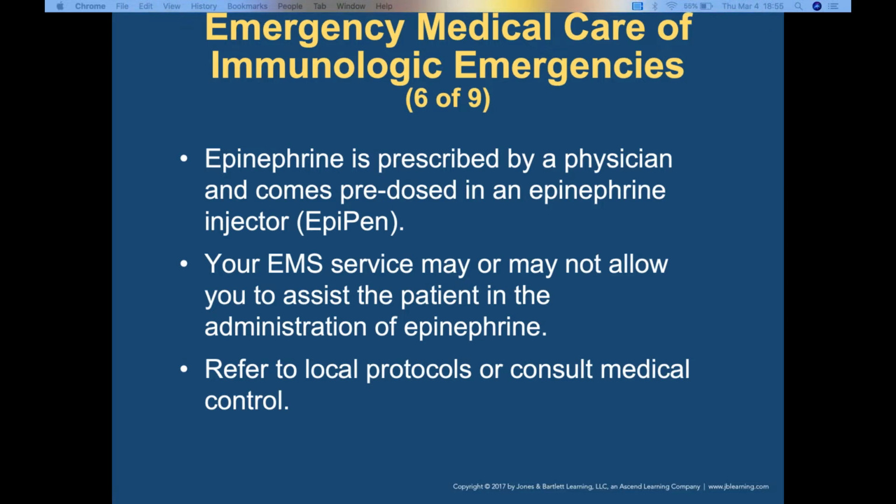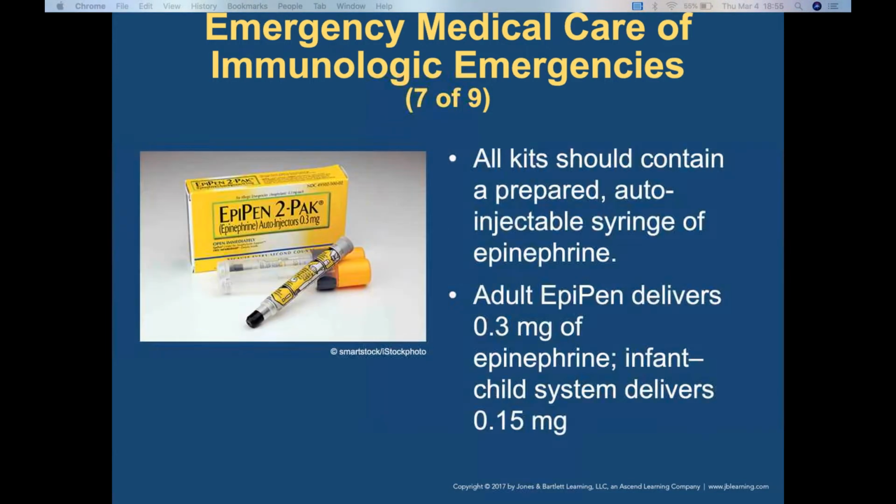That's the best I could tell you. Certain protocols allow certain things. Certain parts of the country allow you to do different things. There's an EpiPen. That's what it looks like. This is kind of important. The dosage gives you 0.3 milligrams of Epi. For an infant, it delivers 0.15. So these are all pre-filled, pre-dosed. You don't have to worry about that.